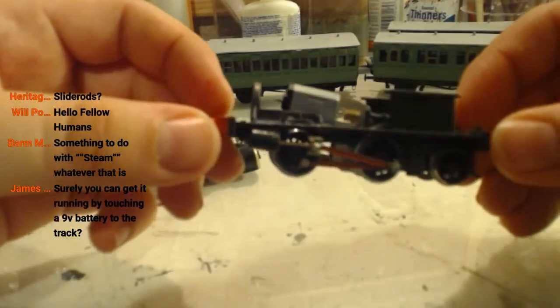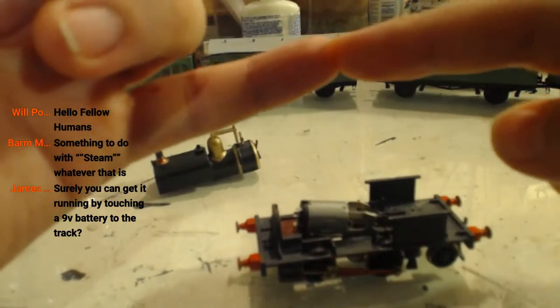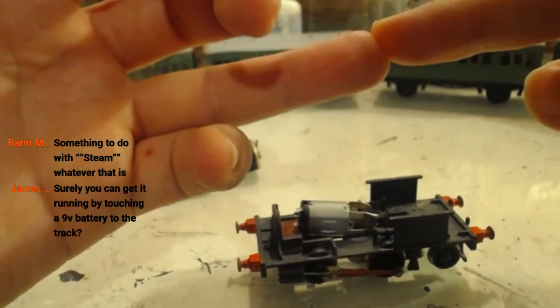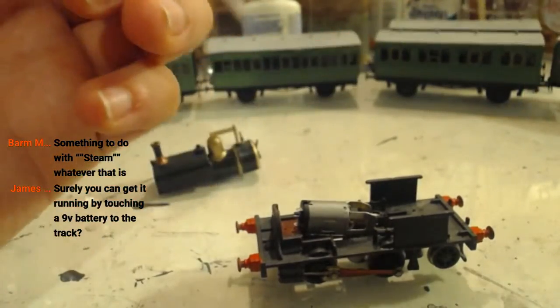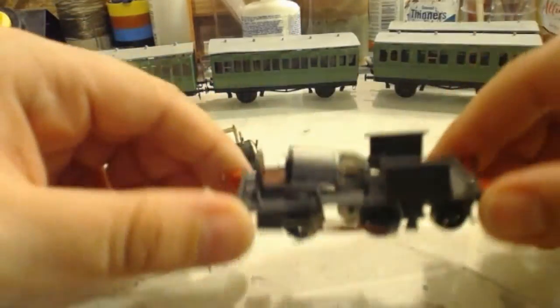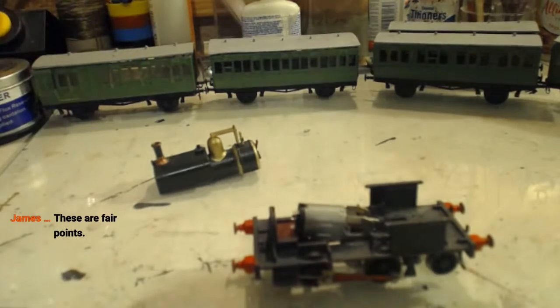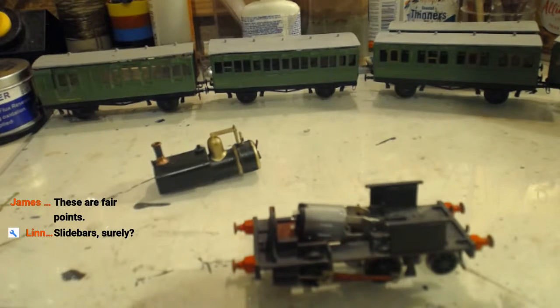Surely you can get it by touching a 9-volt battery to the track. That would require me to A, have some track to put it on, B, have a 9-volt battery, and C, actually get it all properly wired up. I was going to run it by putting some wires onto the contacts direct from the controller. So yeah, other than the lack of track to put it on because I've been ripping track apart this week, and the lack of 9-volt battery, good plan.